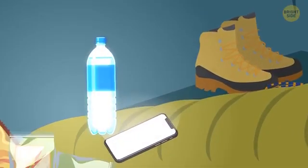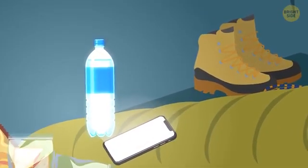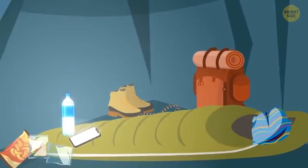He can take his phone and put it right next to the water bottle. The water inside the bottle will diffuse the light, making it much brighter.